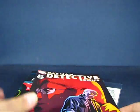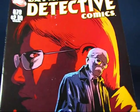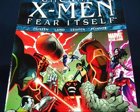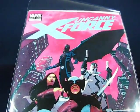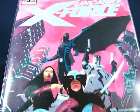That's interesting. And some of the books I did pick up were Batman Detective Comics, doing some back issue pickups. Let's see here, Uncanny X-Men Fear Itself 541. This one I picked up later in the week because I found out I had missed this one. I picked up here Uncanny X-Force. This is actually a collected edition of issues 1 through 3.